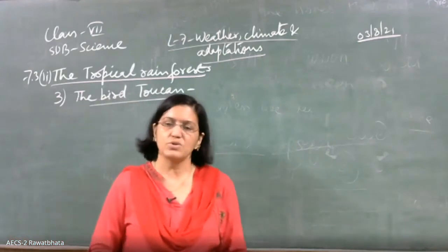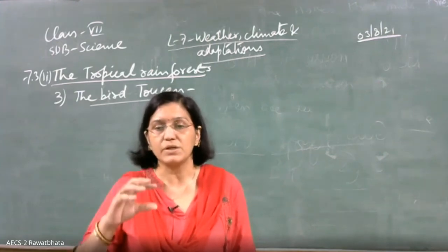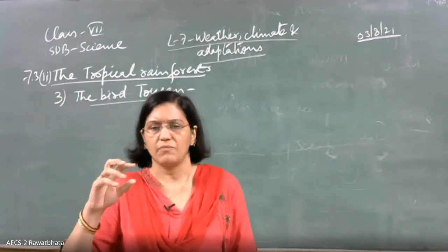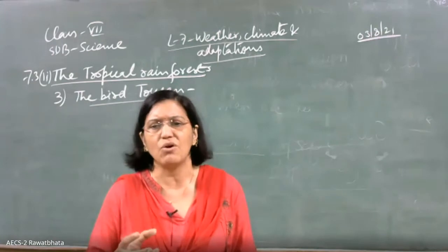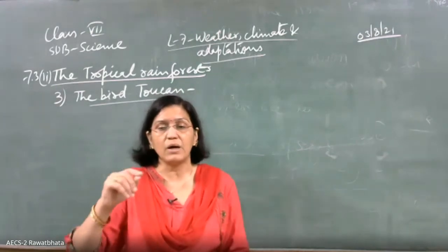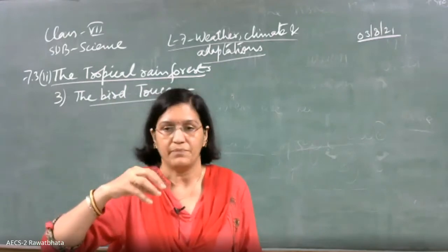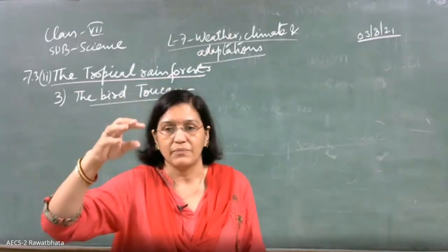This toucan bird has a large beak that helps it grab or capture, whichever word you use, the fruits available on the branches. We may think this bird can come near any fruit, so what is the specialty of such a big beak? It can pick fruits from branches which are very delicate and cannot take the load of this bird. If the bird sits on that delicate branch, the branch may crack.